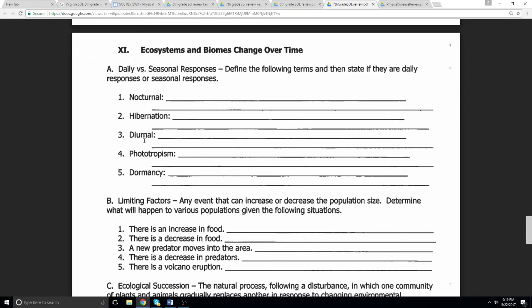You're answering the questions I asked. So I asked a second ago what diurnal was. Now I'm asking what is phototropism? I'm starting to think Aisha is cheating. I'm calling it now.